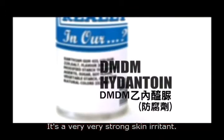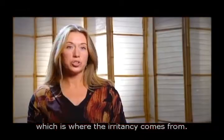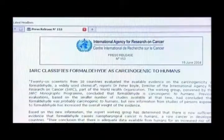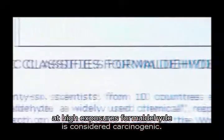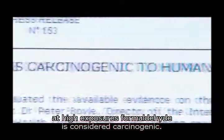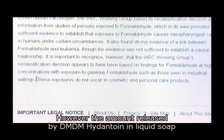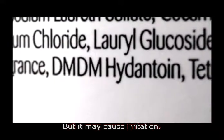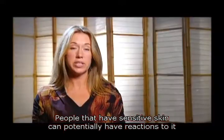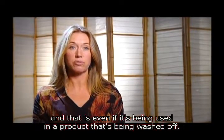It's a very, very strong skin irritant, and it actually works by releasing formaldehyde, which is where the irritancy comes from. According to the International Agency for Research on Cancer, at high exposures, formaldehyde is considered carcinogenic. However, the amount released by DMDM-hydantoin in liquid soap is nowhere near the cancer-causing level, but it may cause irritation. People that have sensitive skin can potentially have reactions to it, even if it's being used in a product that's washed off.